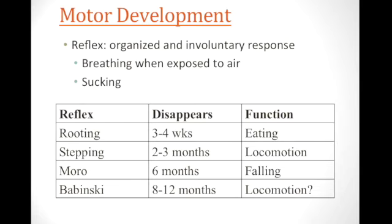If your infant starts to lose a little bit of weight, a few ounces in those first 2 weeks, that's pretty typical. But sucking helps the infant learn how to feed itself, and eventually that sucking reflex will disappear and it will become a voluntary motor behavior. Some other examples of reflexes infants have is the rooting reflex, which disappears again soon as they learn how to feed. The rooting reflex is where if you touch the side of their mouth, they'll turn towards that finger or nipple to feed. The stepping reflex disappears by about 2 to 3 months of age, and it helps locomotion. It helps them learn how to walk.